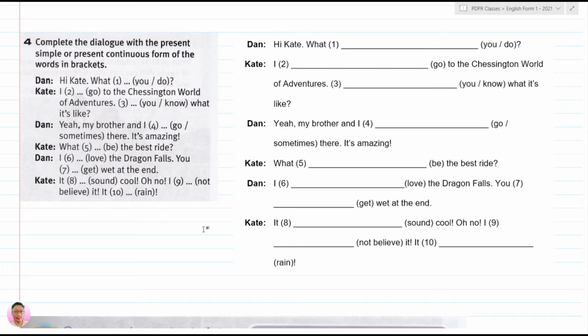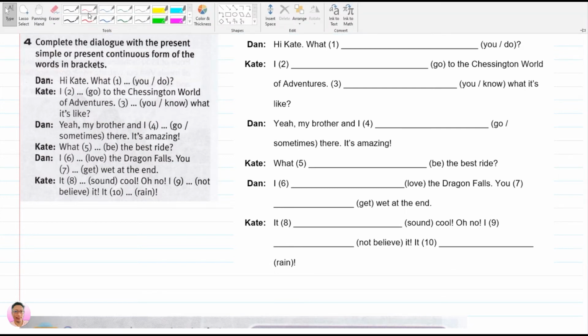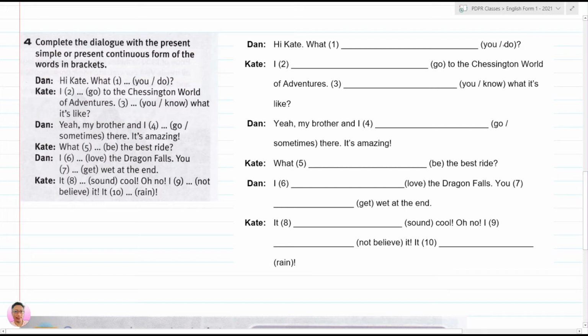I will show you the answer for number 1. Then, hi Kate, what you do? In the bracket, what you do? So, the pronoun is you, asking question. So this must be in present continuous. What are you doing? Hi Kate, what are you doing? Okay, that is the answer for number 1. Okay, try to fill in all the answers from number 2 until number 10. As before, we will discuss the answers at the end of the lesson.